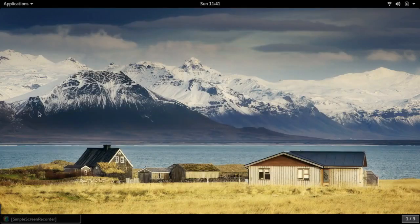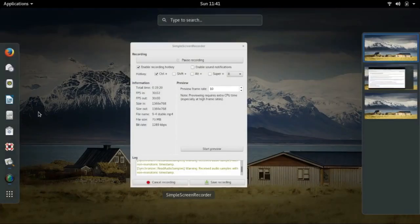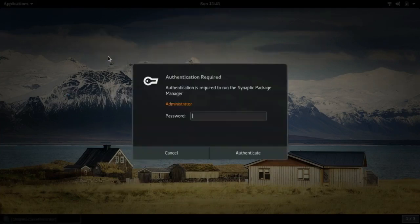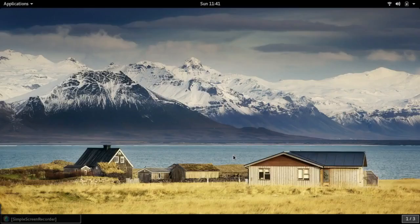When I click on the super key again, even though I have an application menu, it goes directly to the overview, and so I can type Synaptic. Before I get very far, 2 letters, I get the Synaptic Package Manager. Enter my password and authenticate.